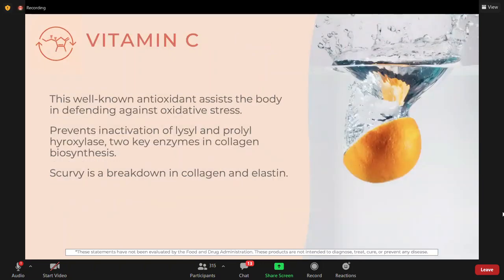And then, not last but not least, the other really important ingredient in the product is our friend ascorbic acid, or vitamin C. And aside from its role in defending against oxidative stress, vitamin C is absolutely necessary for a couple of enzymes known as lysyl and prolyl hydroxylase that are needed to synthesize collagen.